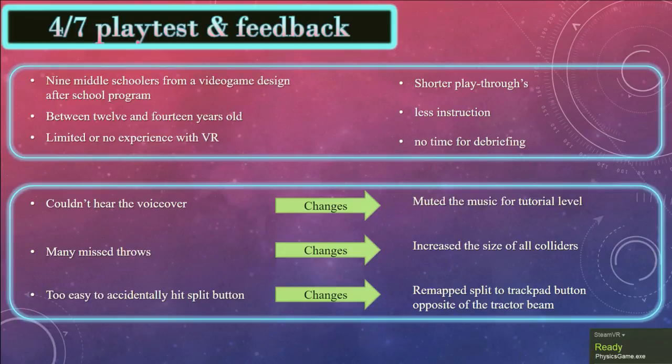For example, whether because it was loud in the room or because the volume was too low, they couldn't hear much of the voiceover. So specifically for the tutorial level, we muted the music. There were many, many missed throws, more than I would expect. Not surprising considering that some of them were playing VR for the first time. So we increased the size of all colliders.